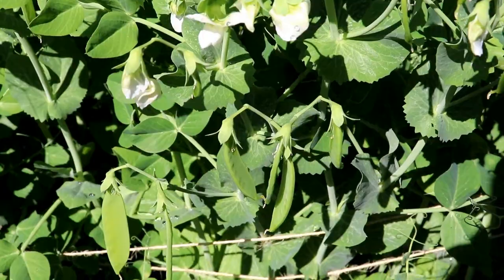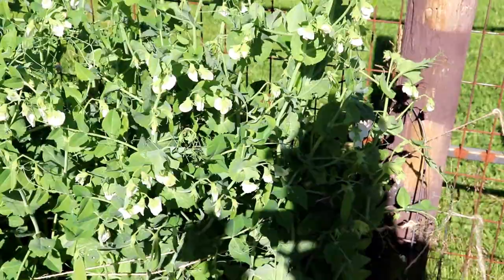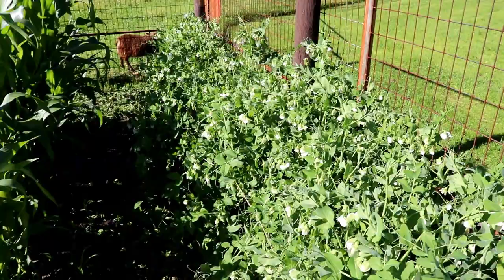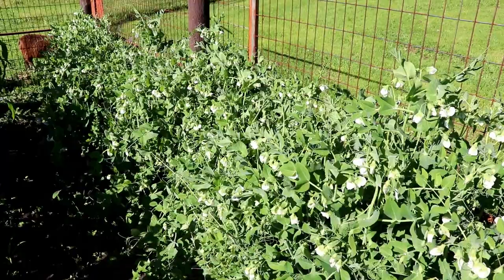So what we're going to do is I'm going to pick, let's say, this side. So a foot in, I'm going to tell the kids they cannot pick that particular part of this row, because what I want to do is save seed. So I want some peas for next year because I love this variety. They do so well here. I never really have any issue with powdery mildew on them, root rot, anything, and I want to save seed for next year. So what I'm going to do is get some flag tape and go, hey, from this section, this foot of the row, we do not pick.